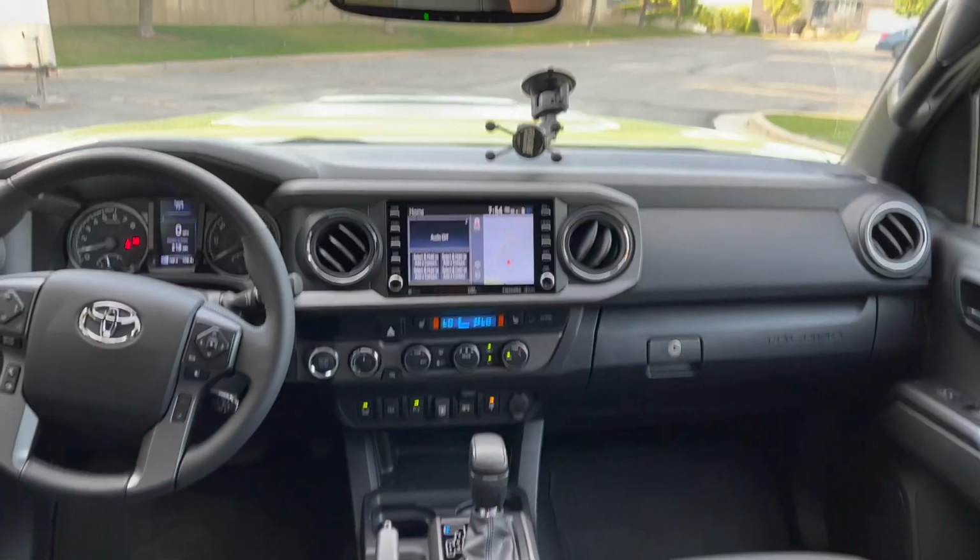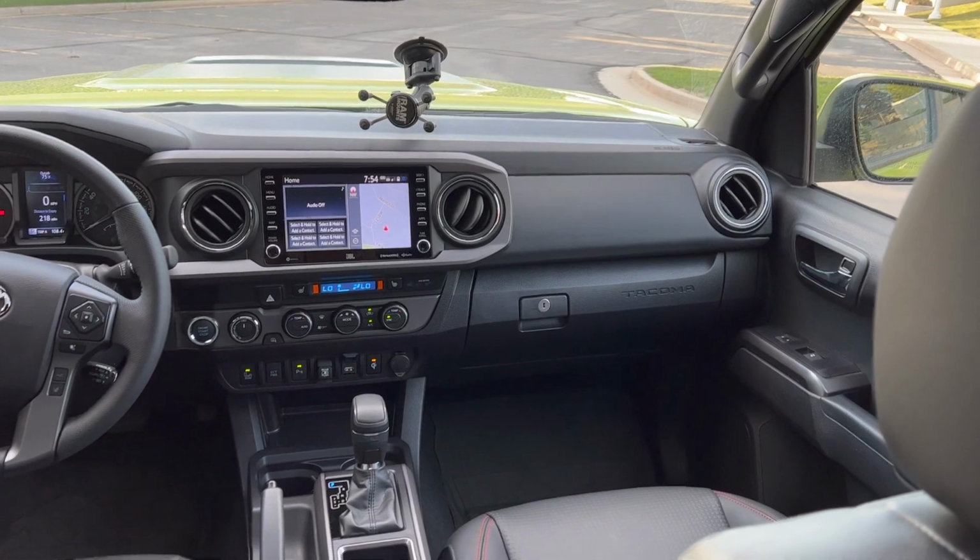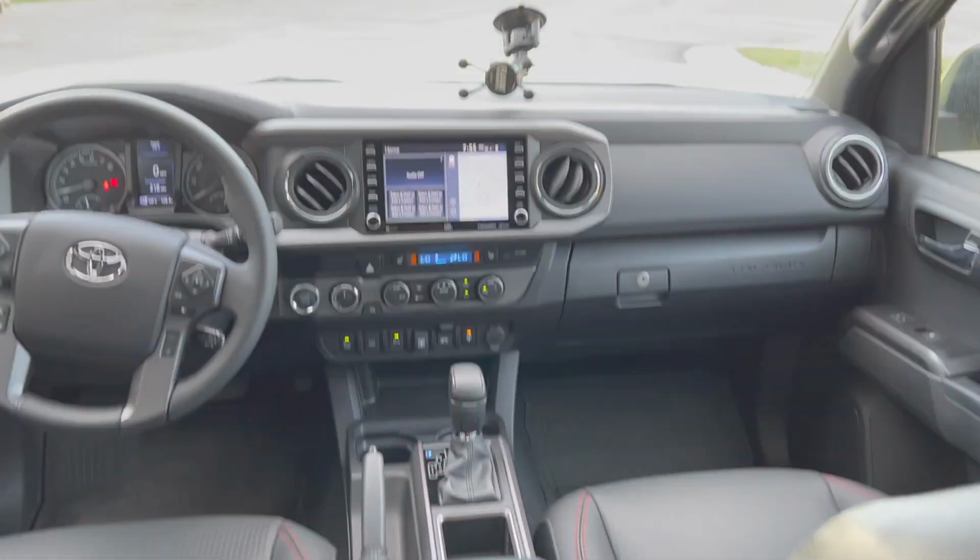Here's another shot of the dash layout, steering wheel, and the front area. Anyway, out of reverse, let's go home, take this for a drive, and give you some driving impressions. Of all the trucks that I've had, this one has gotten the most compliments. And I think it's mostly because of the color. This lime green color is truly awesome.